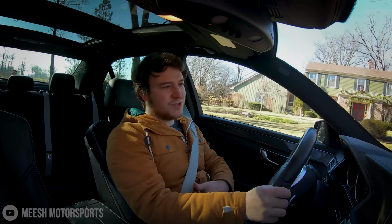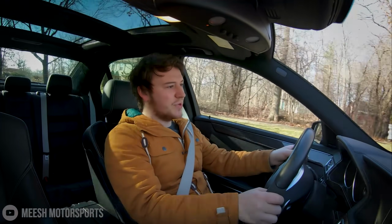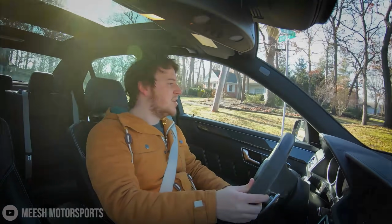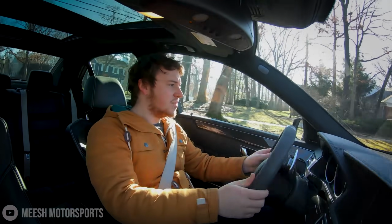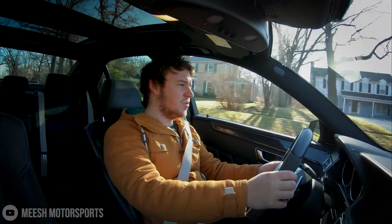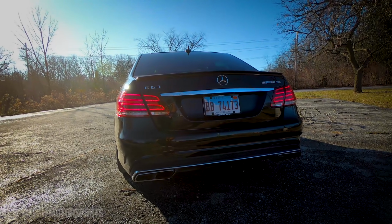The seats have these bolsters that hug you as you go along, so when you corner really hard, it kind of tucks you into the actual seat. The suspension and the seats and the four-wheel drive system are tuned so nicely that you really have total control. And it leaves you serene, even at high speeds.